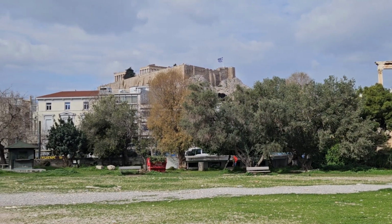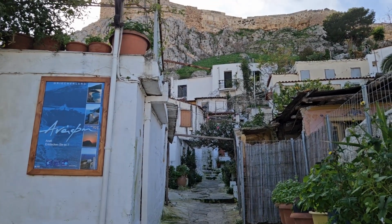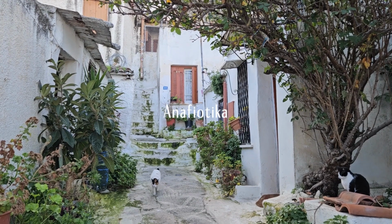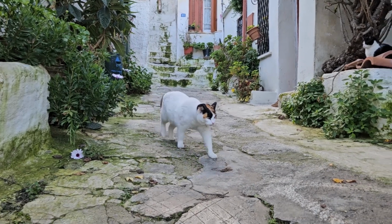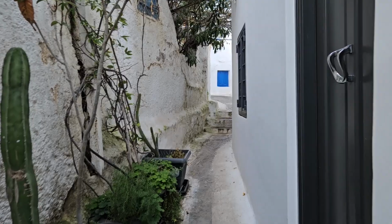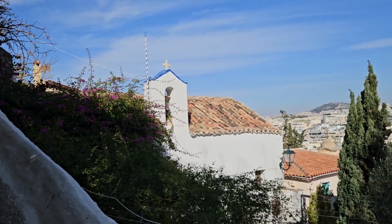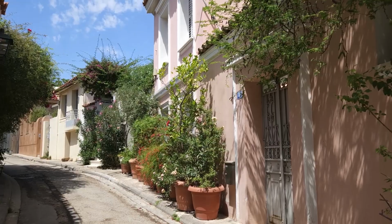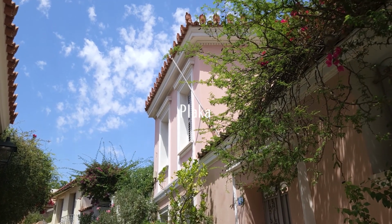Before diving into the bustling streets of Plaka, let's take a detour into Anafiotika, a hidden gem that feels like a Greek island village in the heart of Athens. With its whitewashed houses, winding alleys, and pops of vibrant bougainvillea, it's the perfect spot for a peaceful stroll away from the crowds. End your day in Plaka, Athens' oldest and most picturesque neighborhood.